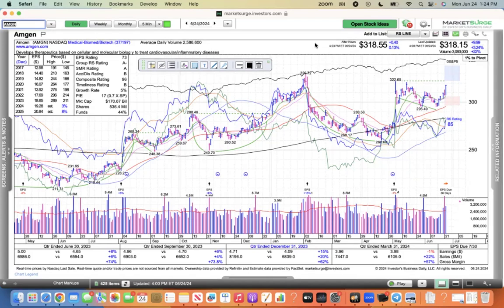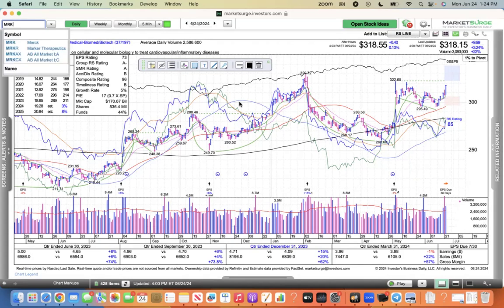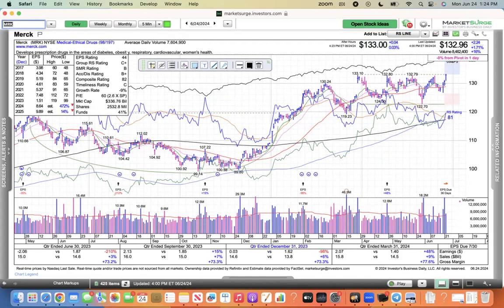These are larger and slower moving names. This is not the NVDA or SMCI. Another one is Merck. I believe I put this one on a ready list today. I was going to put in Carvana and I didn't, because I'm just cautious this week. My word for the week is caution. So I think I did put Merck on here at 131.20. And it's up 1.7% today, a couple of bucks. So Merck at $132, definitely moving that index as well.